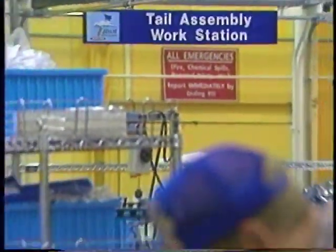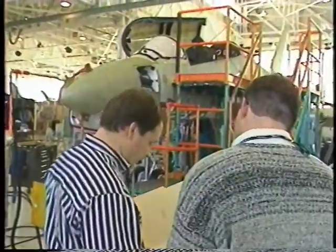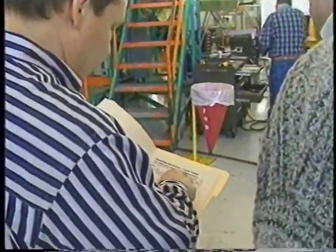A generic IMAX system is already operating on the JDAM program. A complete system will be deployed first as a pilot site on the T-45. The goal is to have IMAX on all St. Louis aircraft programs by the end of 1998. In addition to improving the competitiveness of the shop floor, the benefits will be significant.